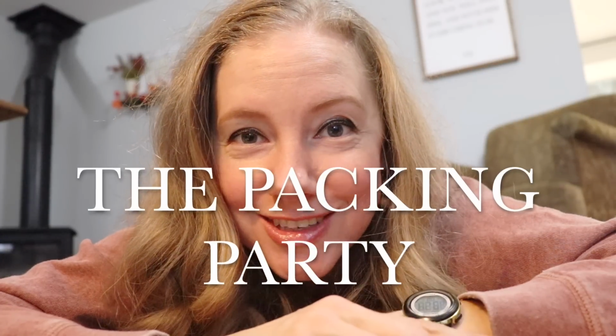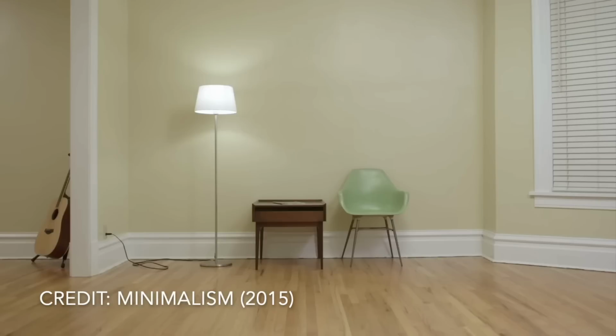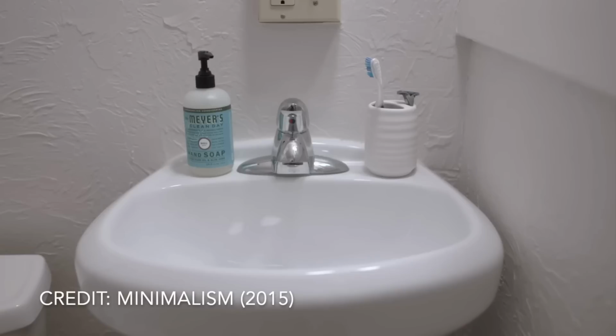But there are so many great decluttering methods out there, and I've really been wanting to do a part 2. So here it is. Method number 1 is the packing party. This is from the Minimalists. I've really been getting into them lately. This is a method that's great if you really want to go drastic.